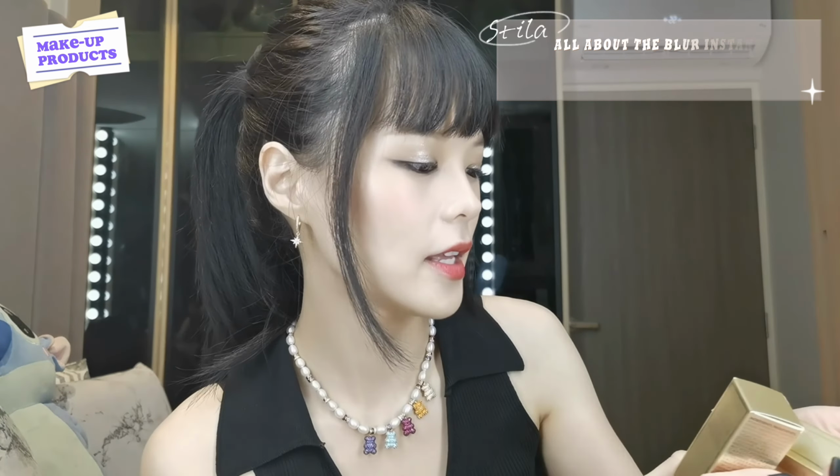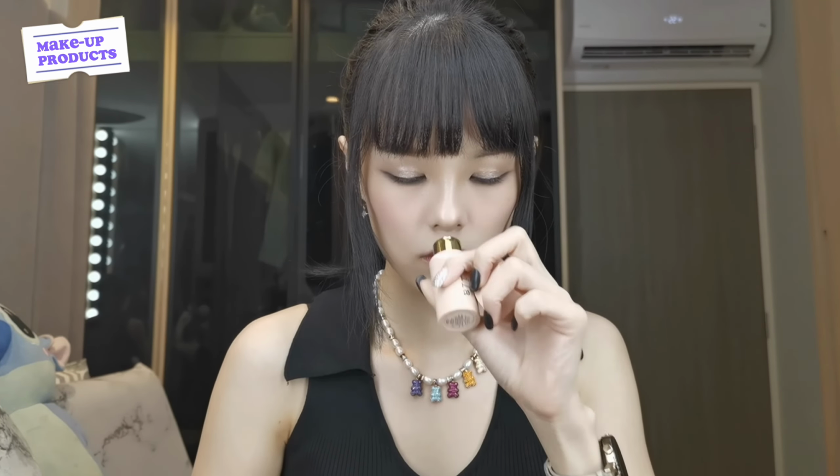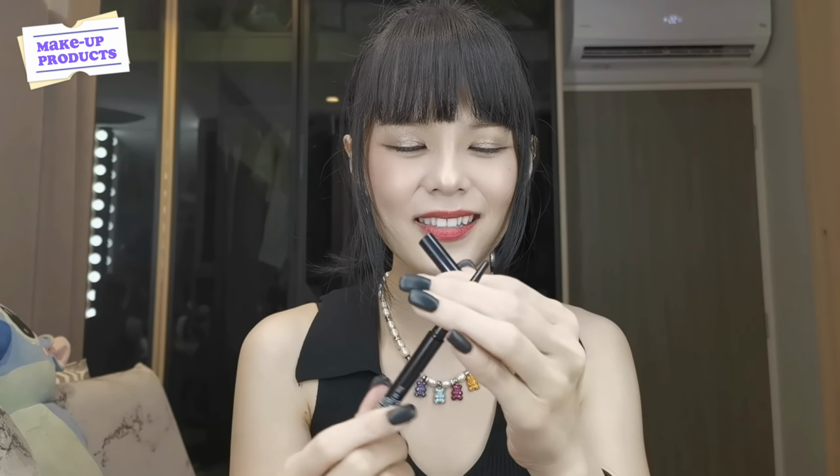Okay, then we've got some products from Stila. It's all about the blur, the instant blurring stick. I cannot wait to try this though. It sounds very interesting. Looks like this. Then we also have the Stay All Day Micro Liner. Oh yes! Yes, it's this kind. I love the crayon kind.